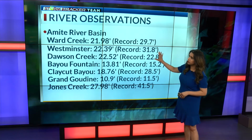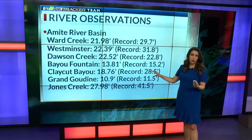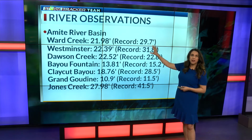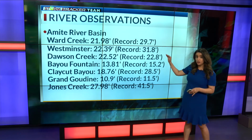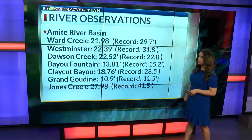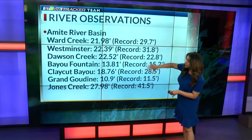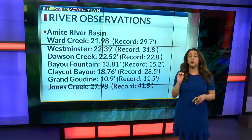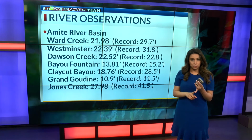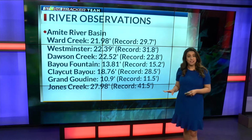Here are some of the river observations at the Amite River. Now keep in mind this is updated about once an hour or so. So this is as of, I would say, 9 or 10 o'clock this morning. Thankfully these river levels are dropping, but some spots have reached record numbers before they dropped. So again, these levels are dropping, but if we see more heavy rain, these numbers will likely climb. So you can find the latest on that. I actually posted a link to the latest river levels, the latest river forecast provided by the National Weather Service, on our website, brproud.com.